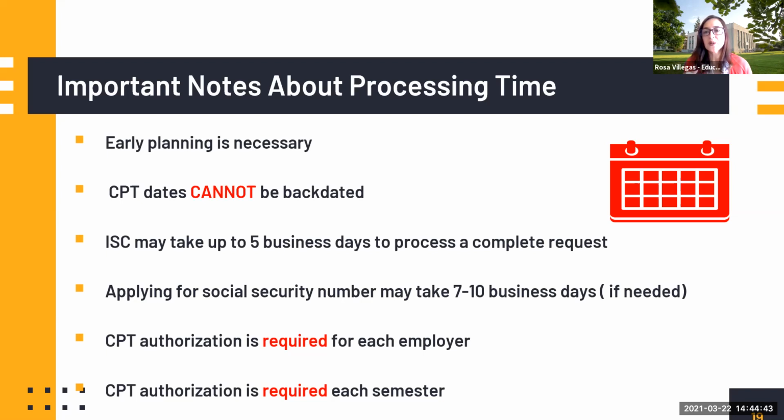And it's okay if you submit ahead of time. So my recommendation will be, if, for example, you're planning to do a summer field work internship and you want to get approved for the CPT, as soon as you register for the classes, you submit the request. You start meeting with the counselor and submit the request to us, so that you actually start working on the first day of class. Otherwise, it will have to be once you receive the authorization.